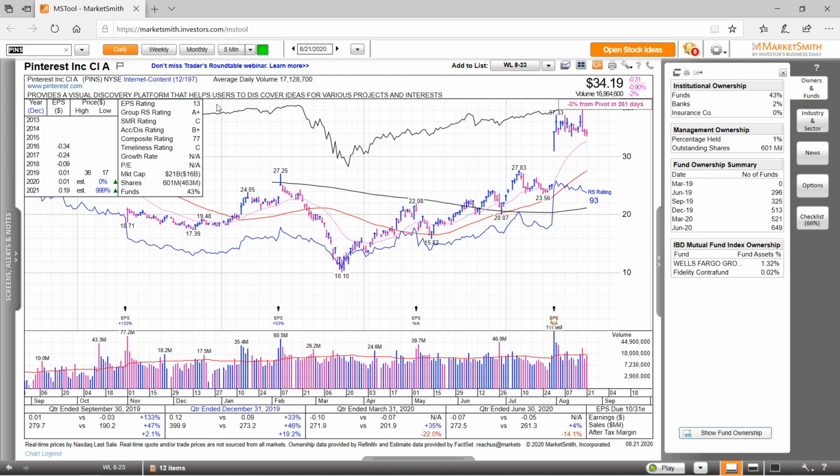The EPS rating is a 13, the group RS is an A+, the SMA rating is a C, the accumulation distribution is a B+, and the overall composite rating is a 77. And looking at the fund ownership, you can see a nice increasing trend. You do have 2 high-quality funds investing into pins. And as for the chart, you can see that the RS line is basing along with the price, and the overall rating is a very strong 93.